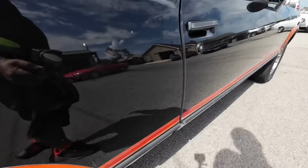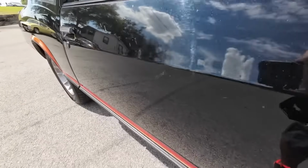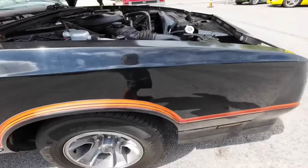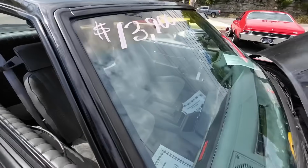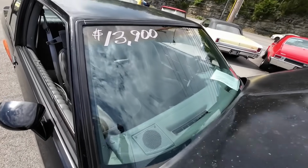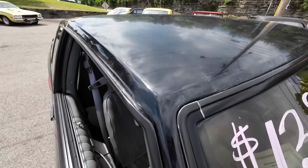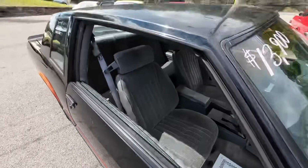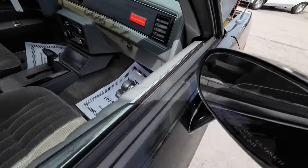Midsection looks decent. See the scratches and all the little cracks in the paint though. Up over the top, a little hazy. Front window looks pretty good. Now your roof looks about as good as your hood. All faded with spots all in it. Isn't that wonderful? Chip here on your mirror. Cracks right there on the seal.